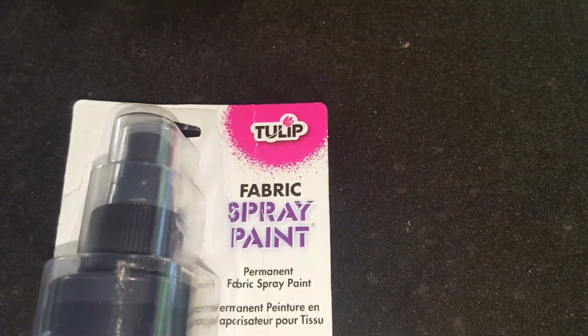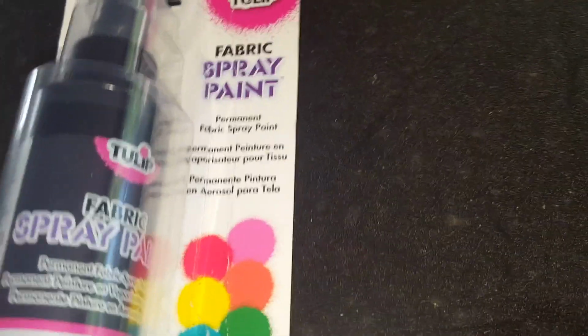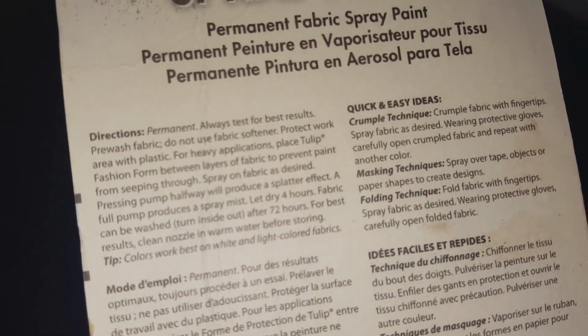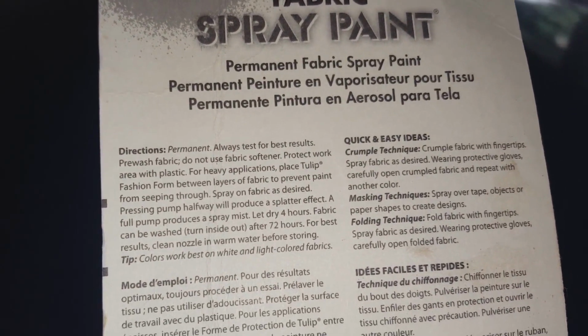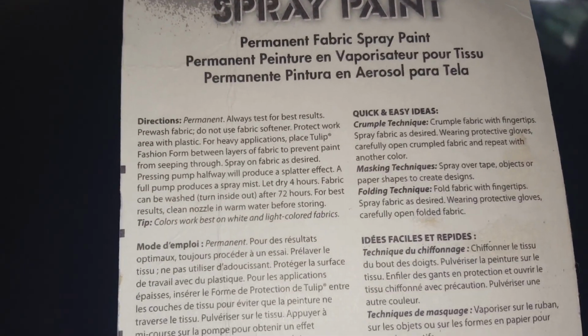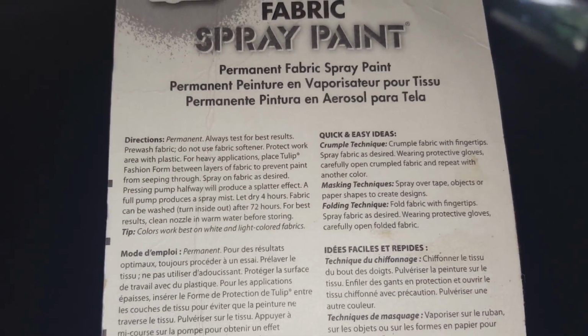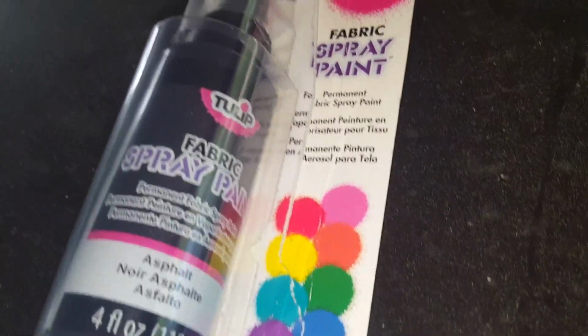Here's the product here. It's Tulip Fabric Spray Paint, permanent fabric spray paint. It is an asphalt black, and I looked at all this stuff here. You can see it says spray it, let it dry 4 hours. You can turn it inside out, you can wash it, you can dip it and dunk it, get it wet again, all that stuff, and it won't come off. Apparently, this product was bought at Walmart for $7.